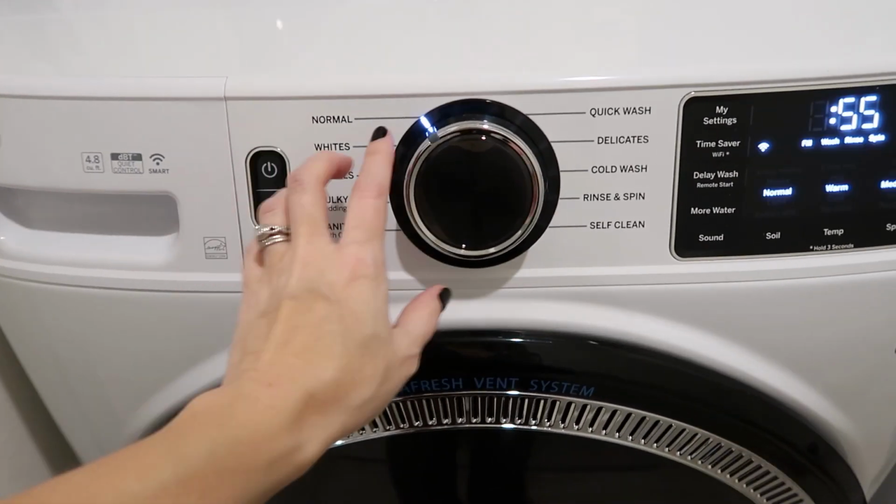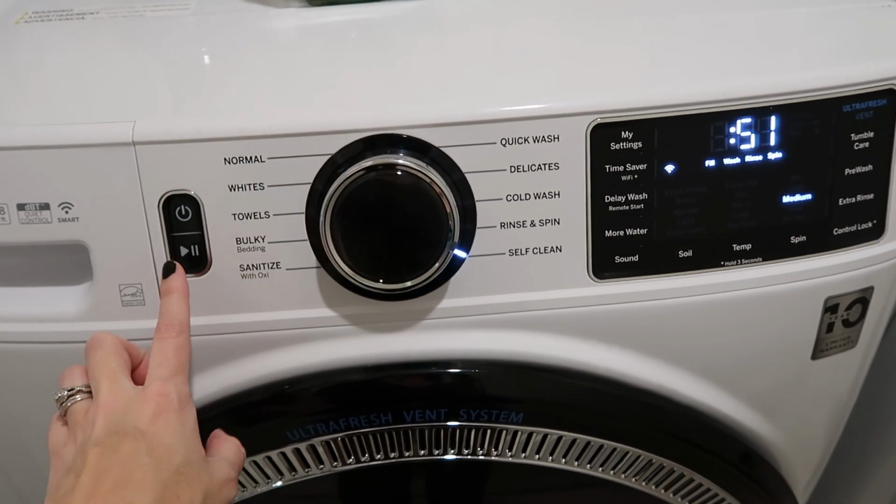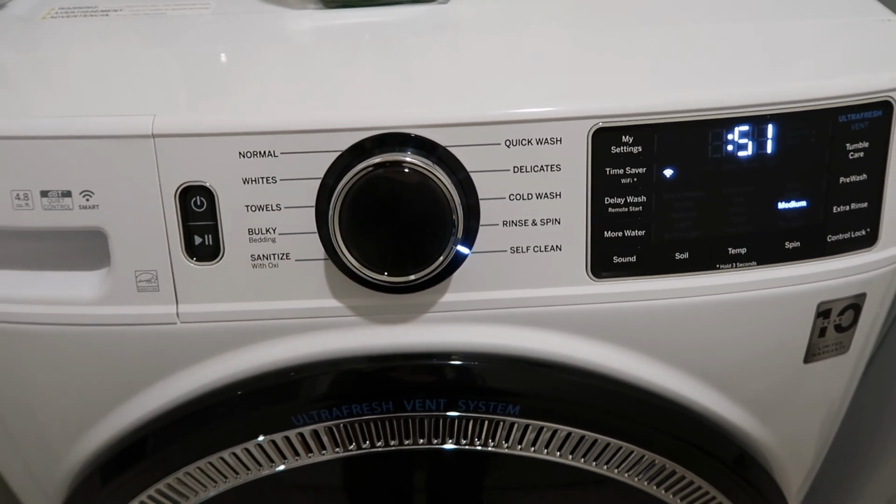And since I was deep cleaning a few of the appliances, I have still never done the self-clean cycle on this washing machine since I've owned it, so I'm gonna go ahead and do that as well.